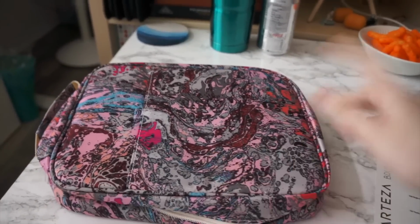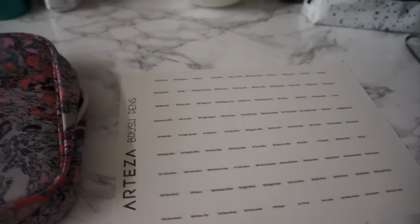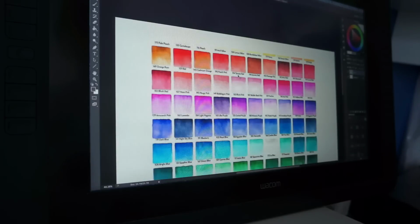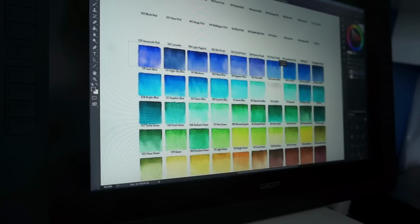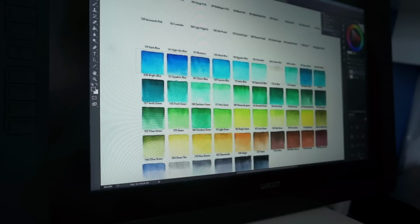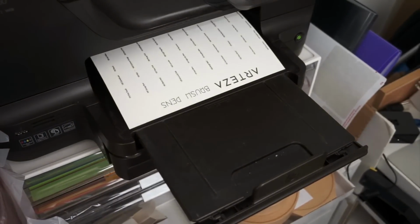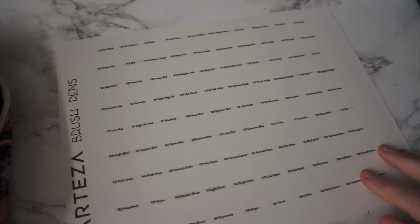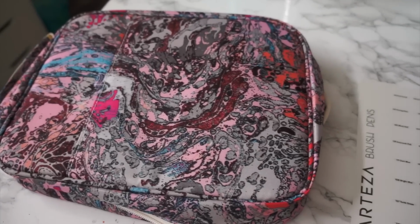So yeah, we're gonna put them in that, but the other thing that I did, while I'm putting them in that, is I made myself a swatch sheet for the brush pens. I found a swatch sheet online, like on Amazon or on the Arteza things, and I removed all of the swatches that they had put on so I could make my own. But of course this still has all the names and numbers, so that's super useful, and then I printed it out on watercolor paper. So yeah, that is what that looks like. So now I'm just going to go ahead and actually swatch all of the pens while putting them away in the new pencil case.